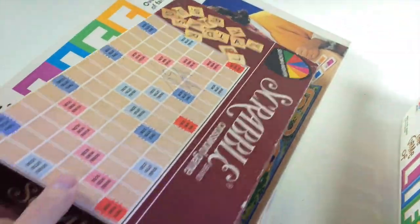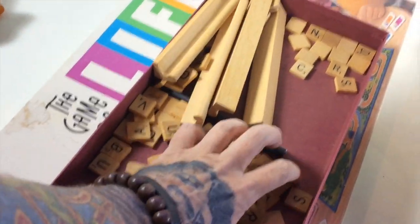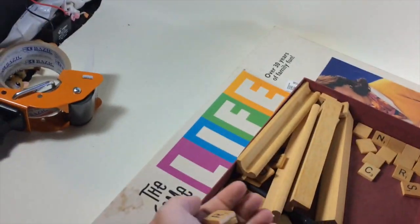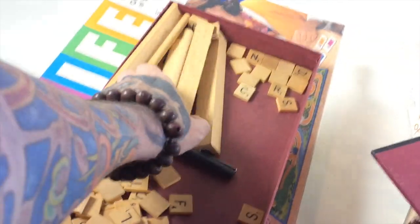Scrabble games, same thing. This is kind of beat up. I probably wouldn't be able to get much for it used like that. This board, a crafter may still want to buy it, but it's a little beat up. But there's 100 tiles in a Scrabble game, so I might bundle 2 of them together and sell 200 tiles for $10 or so.